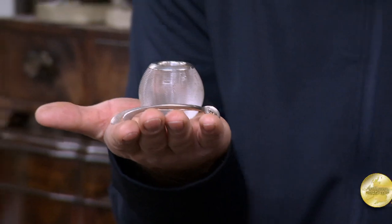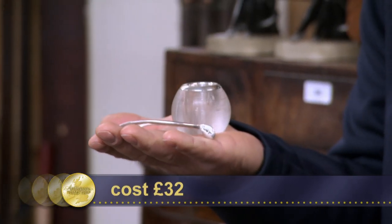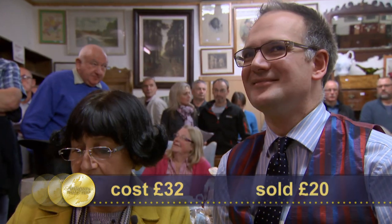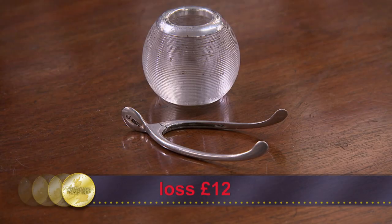But will Charles's silver and glass Vesta Striker and sugar tongs light the room up now? £30, 25, 20, £20, start me. Come on. 15 then. 15 bid, and advance at 15, 18, 20. Any more? All down at £20. Oh, Charlie. Well, that fizzled out with a £12 loss.